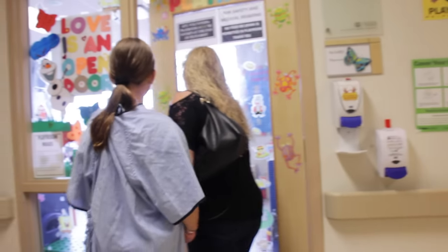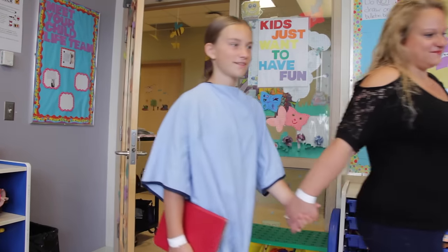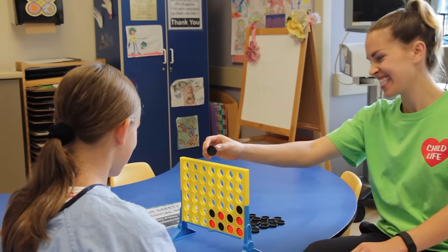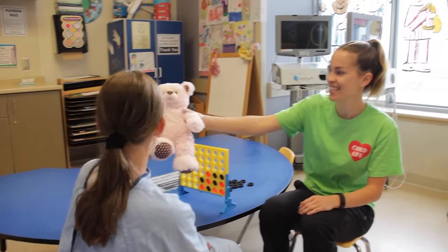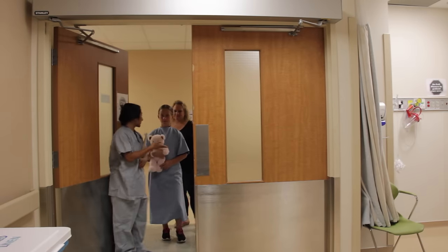Once this step is done, it's playtime. Don't forget to bring something special from home, like a stuffed animal or your favorite blanket. You can also ask for the child life specialist if you need a fun activity to do or have any more questions. There are a lot of steps, but it sure is nice to have so many people helping you out. Before long, someone will come and take you and your parent to a new room.